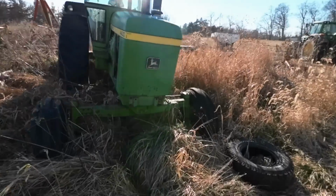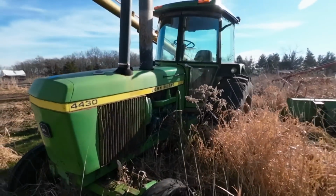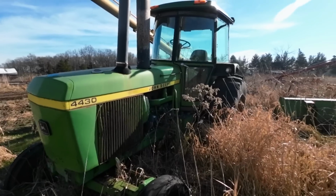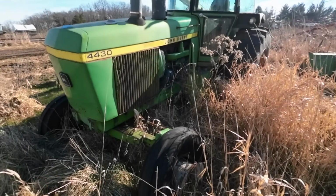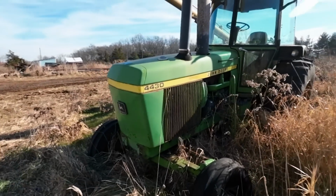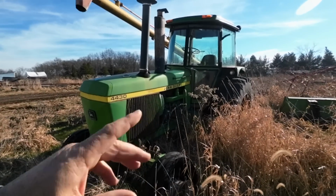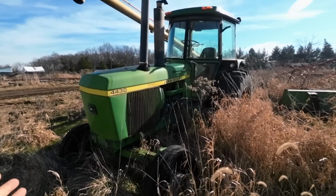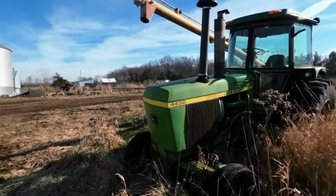Here, this is a 4430. This runs, believe it or not. I'm going to pull the batteries out of it. This was a tractor that was brand new when I was in kindergarten, and it doesn't need to sit here anymore. This is in the plans of getting it in the shop and putting new tires on it. The thing that's really wrong with it, there's only one real thing that's wrong with it, and that is the bearings are out in the one axle housing.